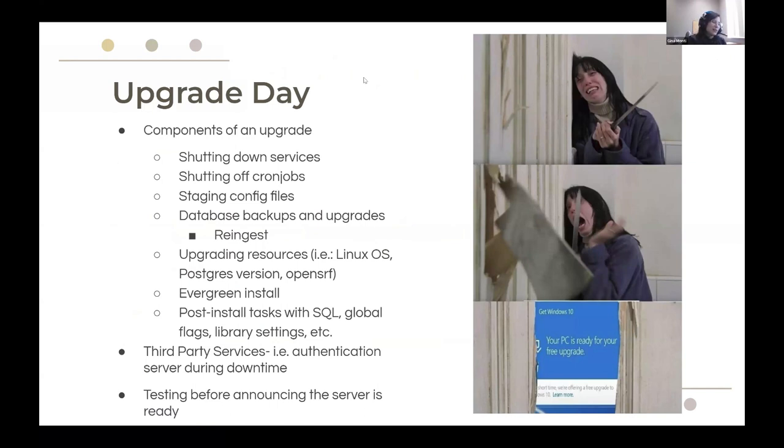Especially if you've never done it before, it's usually better just to go with somebody else who's done it. Because there are some things that could come up in a production-based server environment when you're doing an upgrade that are not going to be similar to a test server. So I'll just go through this as quickly as I can, since I know we're near the end.